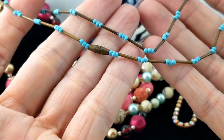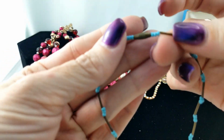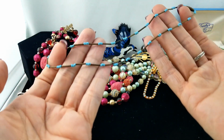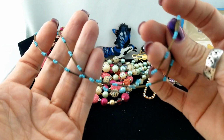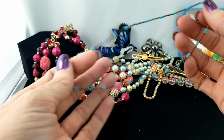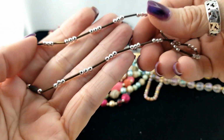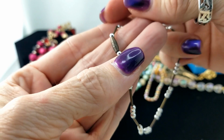Okay. What is this here? Hey, it's a necklace, but look at that old little barrel clasp. And these long brass beads and little blue ones. It's very fine and thin. I wonder about the age of it, but good job lasting this long, little skinny. Here's another one. Same kind of beads, but with a little silver bead. Same barrel clasp.